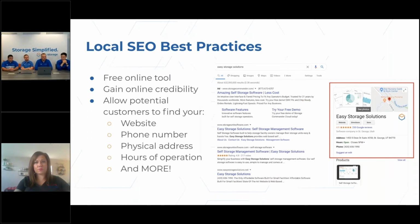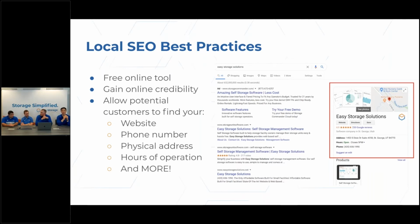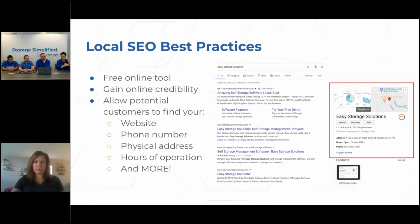So the next thing, it helps gain online credibility. I mentioned before, testimonials is a big thing with that. You can leave actual reviews for your listing. So if you're able to acquire a lot of 5-star reviews or positive feedback from customers, it's going to help you gain trust with potential new clients for your business. And then the last thing is going to be allow potential customers to find a bunch of different things: your website, phone number, physical address, hours of operation, and a lot more.